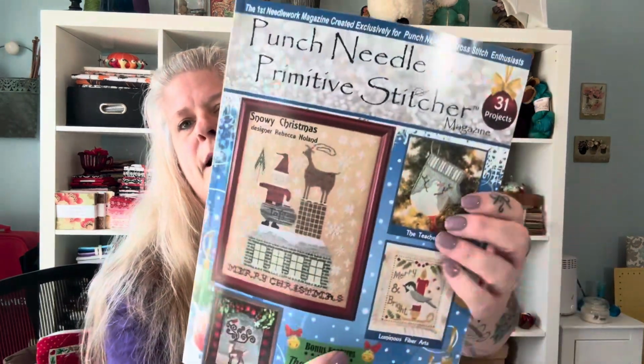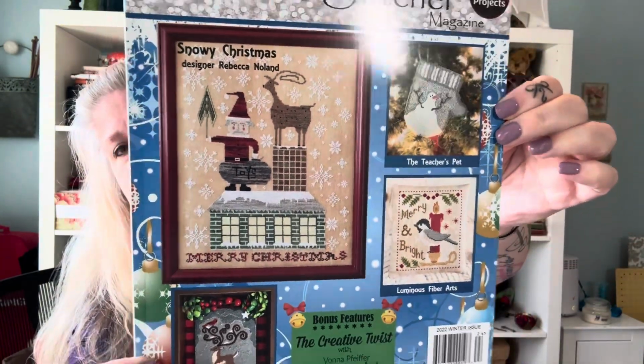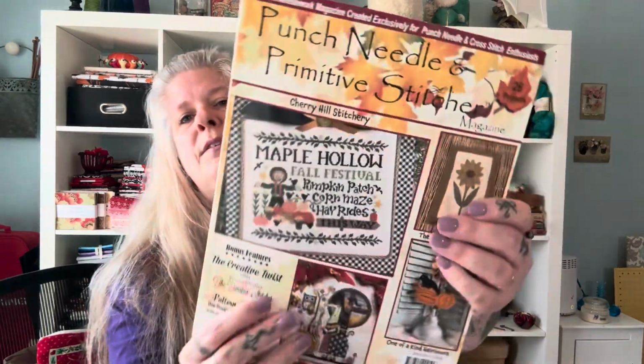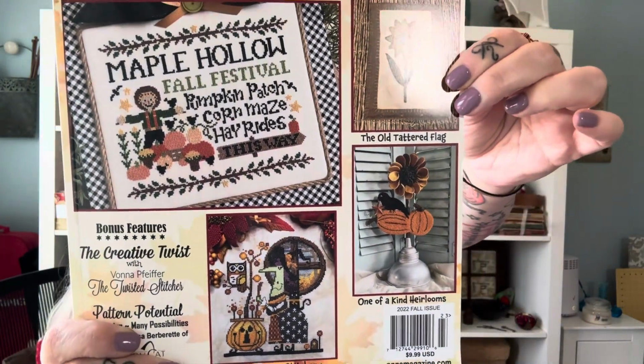Okay. I got that. And then I got Punch Needle and Primitive Stitcher magazine. I got 2 of those from her, both from 2022. Again, I don't do punch needle. Not at all. Oops, glare. But there were at least three patterns in here that I'd like. And this one, of course, is fall, so I know for sure I'll find myself a good few.